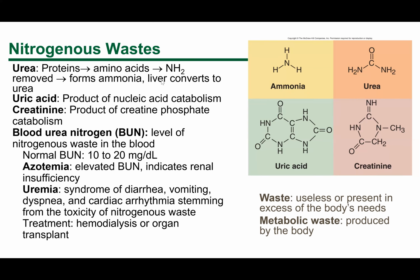So here we have another link between the digestive system and the urinary system. Your liver is critical for this process, and if it's not working properly, you won't be able to do it very well. So there's this kidney liver link again. Uric acid is a product of nucleic acid catabolism, so breaking down nucleic acids. You also have creatinine, which is the byproduct of creatine phosphate.